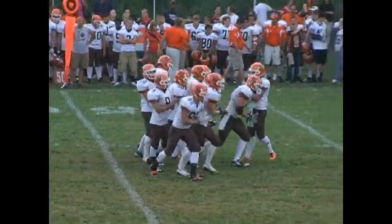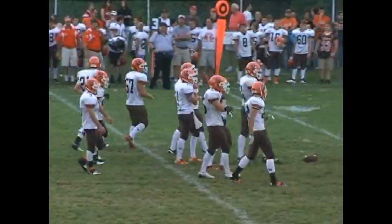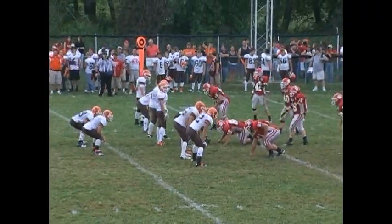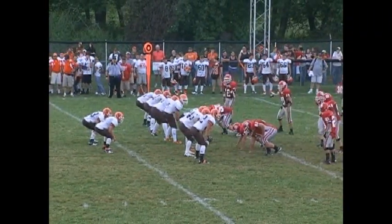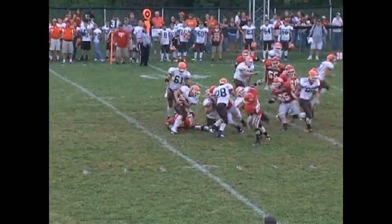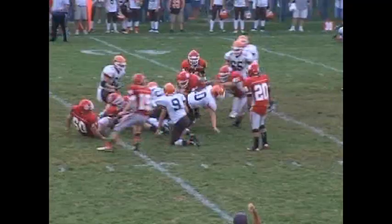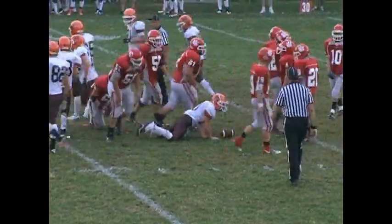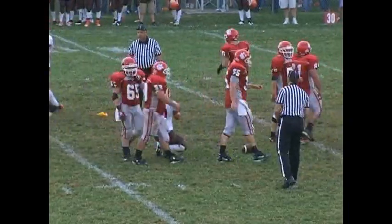Clock running at 15 seconds to play in the opening quarter. See if they get this ball even snapped off before the end of the first quarter here. Clock at 5 seconds. Handoff, Dustin Young. He's hitting the backfield, trying to break away. A flag comes in. That's the end of the first quarter, but again, a flag is down.